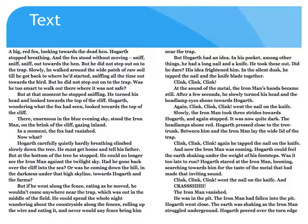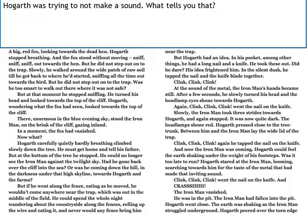Let's see how you got on. The first question was, Hogarth was trying not to make a sound. What tells you that? We have the part at the start where it says Hogarth stopped breathing, and we stop breathing when we're trying to be silent. So that's one clue that tells us he was trying not to make a sound.